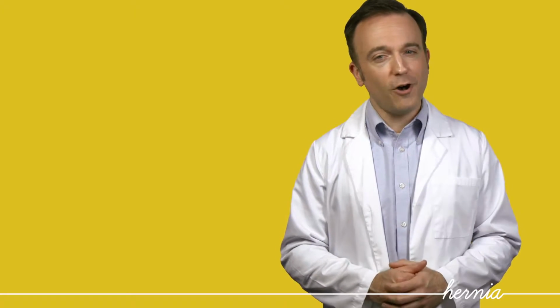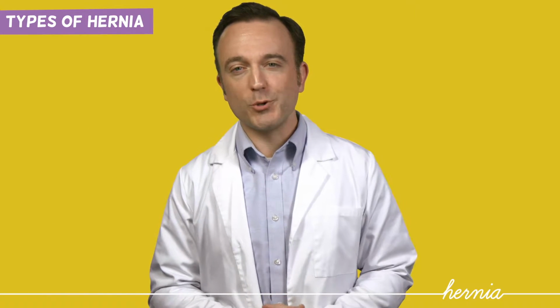Hernias don't usually involve bleeding, and some don't even have any symptoms. But they can be risky if left undiagnosed, so it's worth knowing about them. First, let's take a look at the most common types.